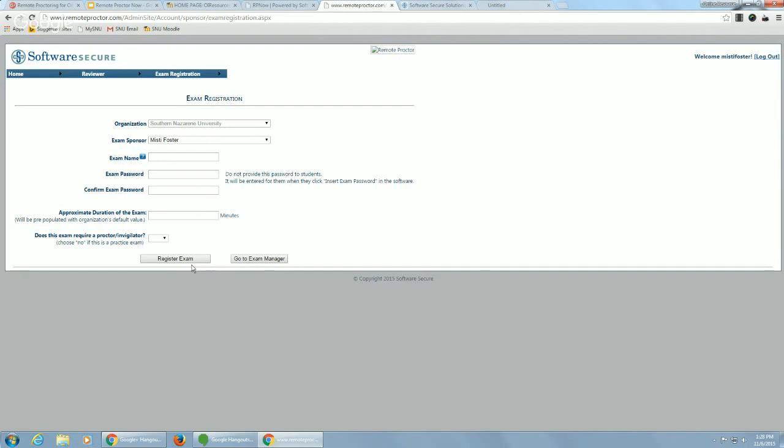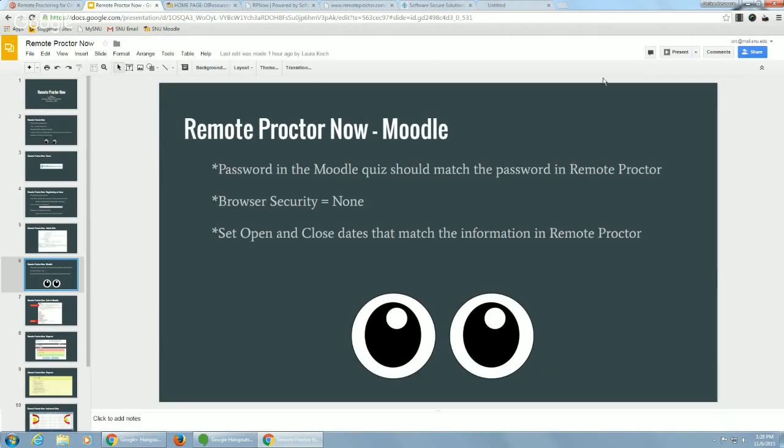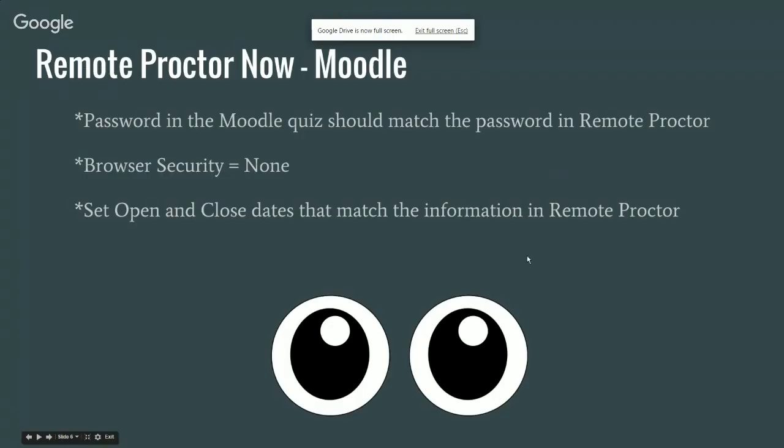Okay, and so then you just register your exam, and that's it for Remote Proctor. Now, on the flip side, once you do that in Remote Proctor, you have to go to Moodle to do the stuff in Moodle. And basically in Moodle, the things you're doing are real similar to what you did in Remote Proctor. So you got to enter your password, same one you just entered in Remote Proctor.